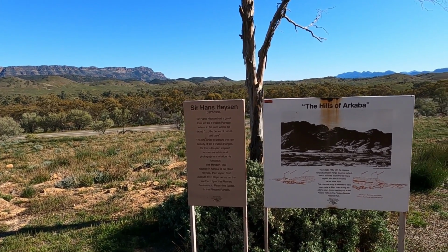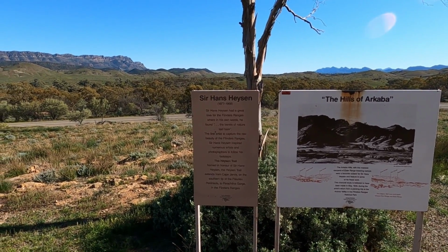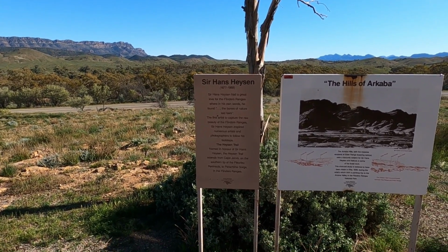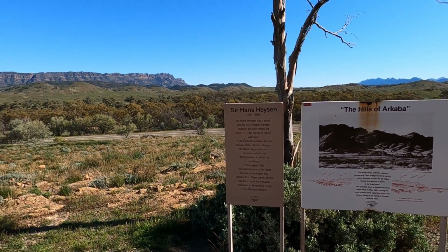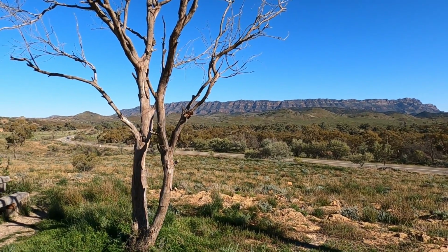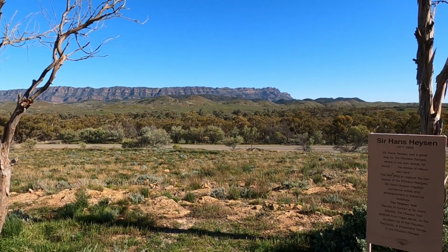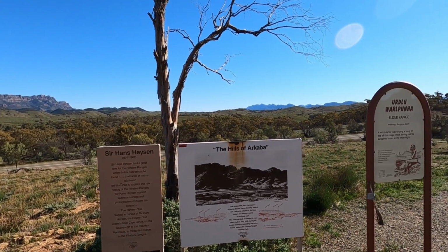So Hans Heysen, a great lover of the Flinders Ranges, where in his own words he found the bones of nature laid bare. The first artist to capture the raw beauty of the Flinders Ranges. It is a unique beauty. I don't think the GoPro is going to do it justice at all.